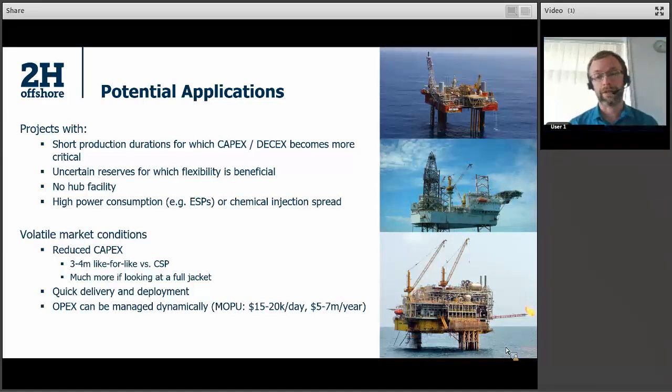And when you bear in mind that MOPU may be supporting quite a lot of additional equipment that might make a CSP unfeasible, if you compare it against a full jacket solution, that reduction in capex is much more substantial, although very dependent on the exact situation. So the reductions in capex are significant.